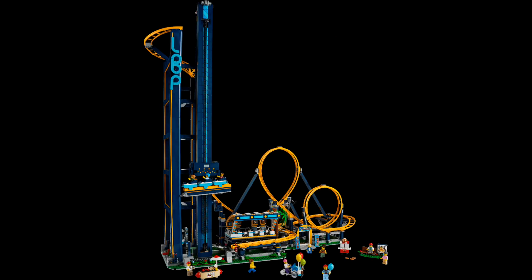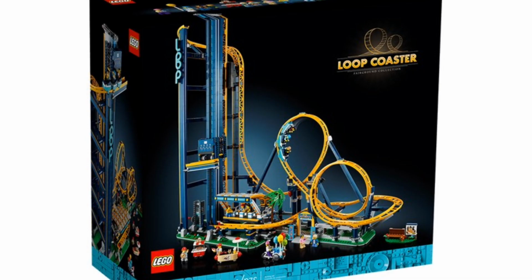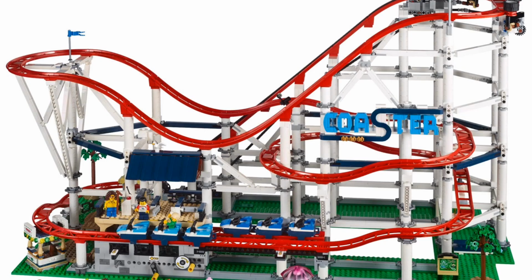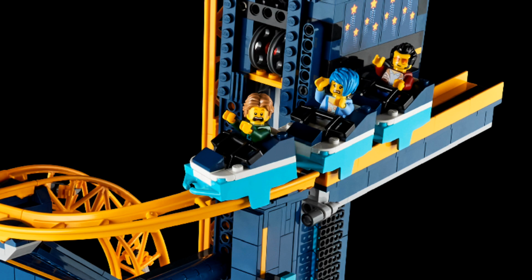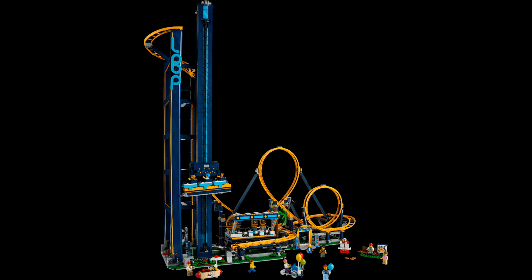And in spot number 3, we have the LEGO Looping Coaster. This one, when I saw it, my mind was blown. We had been waiting for a coaster that looped for ages now. When the first roller coaster came out, we were all really excited. But we always thought, what about a loop? And then when this came out, it had a vertical drop and a loop, which is amazing and it's what we all wanted. So I think this roller coaster gets a 10 out of 10.